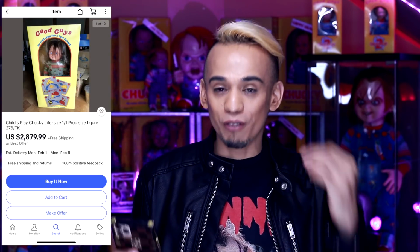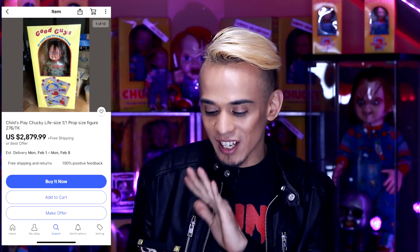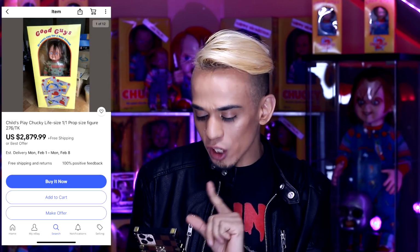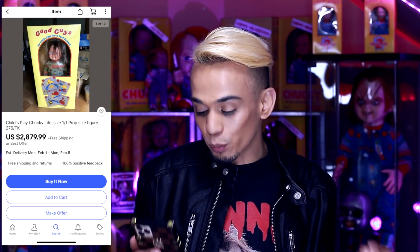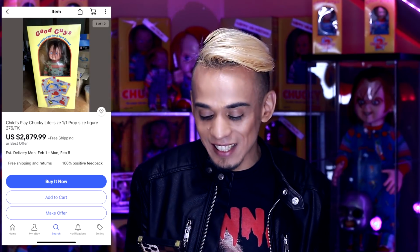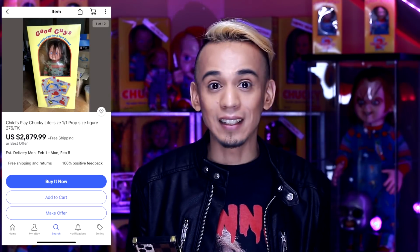Now, the next one that I'm gonna show you, I did say that the last Good Guy doll was funny looking. This Good Guy doll is even extra funny looking, but for some reason I am in love. I'm obsessed with this Good Guy doll. Now, I'm not sure if this is from Metacomb or Scishow Collectibles, but this is the Child's Play 2 Chucky Good Guy doll. Now, this is life size, and the price for this one is $1,879.99, almost $2,900. Again, that's a lot of money.